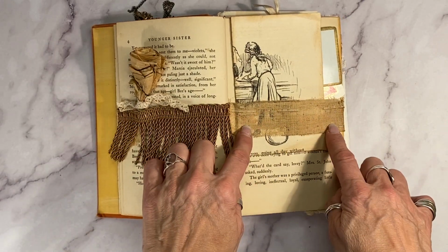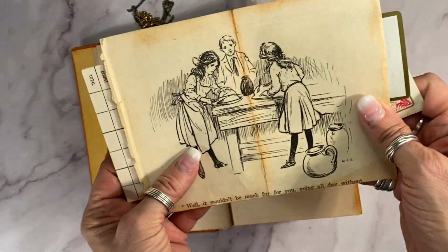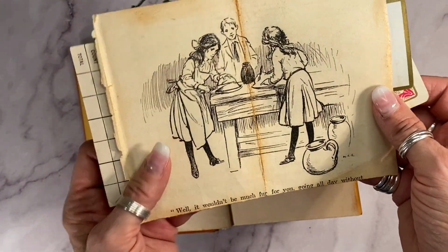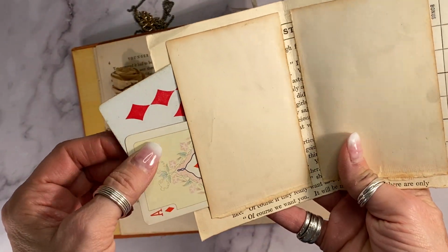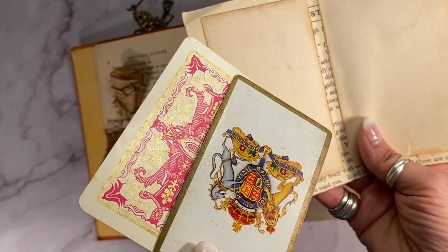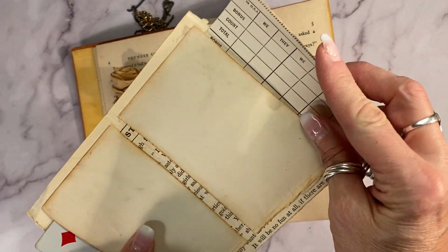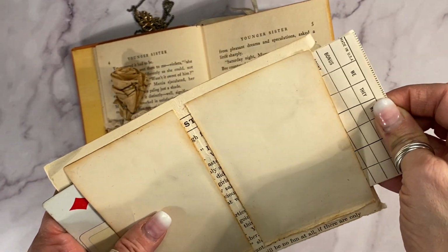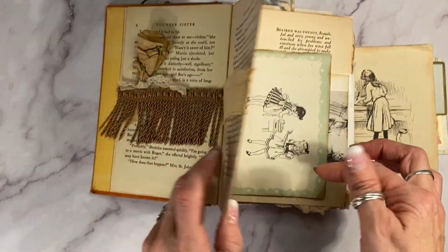This is the interior spine of this book. And in here, I've made a pocket out of a lovely image with two sisters, I hope, at the kitchen table here. I've put in two lovely vintage playing cards here. And then on this side, I just put a vintage canasta sheet that you can journal on and some antique paper here. So just a really fun little pocket there.